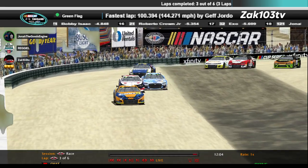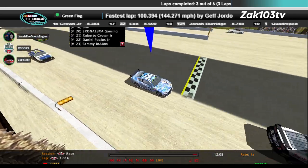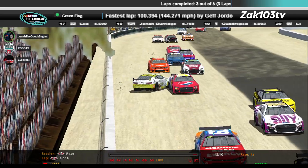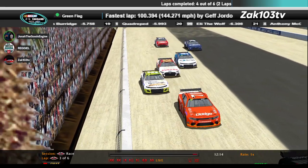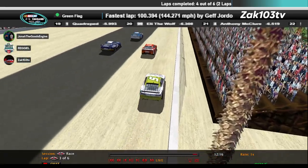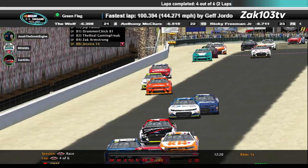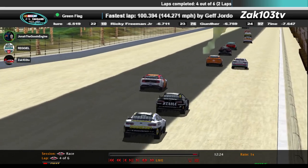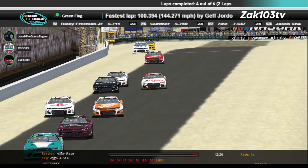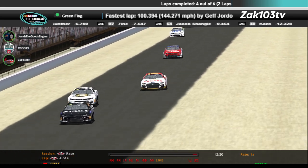Oh, side by side for second. Oh, the 5, Reggie Fogelman, in the wall. Someone goes around. That's the 5 of Reggie. I thought he would have game. Oh, come on. I believe in Reggie. Yikes.